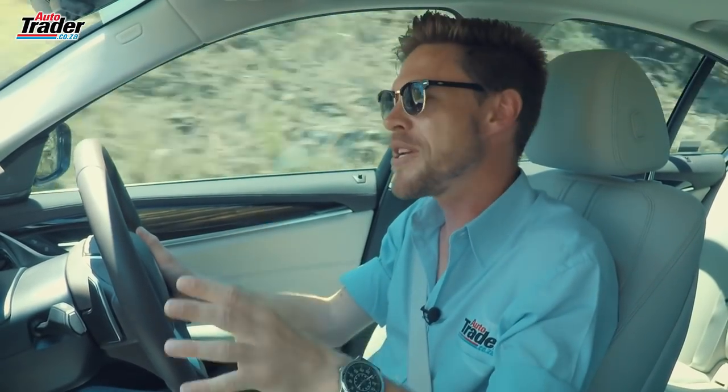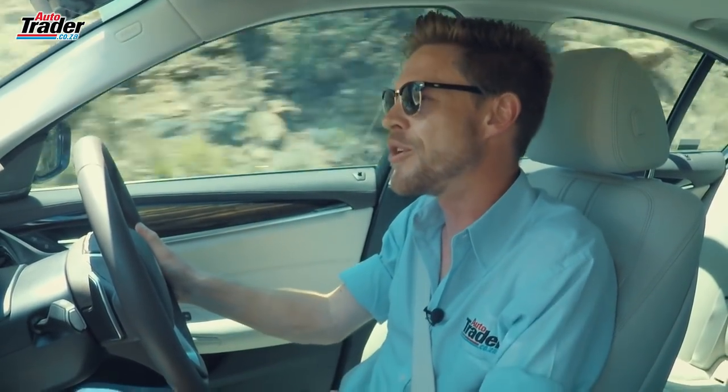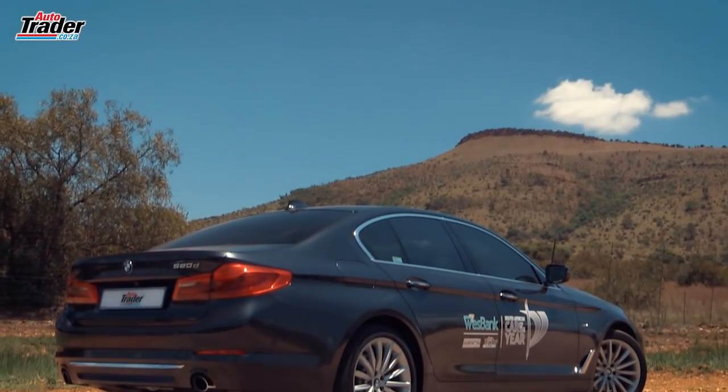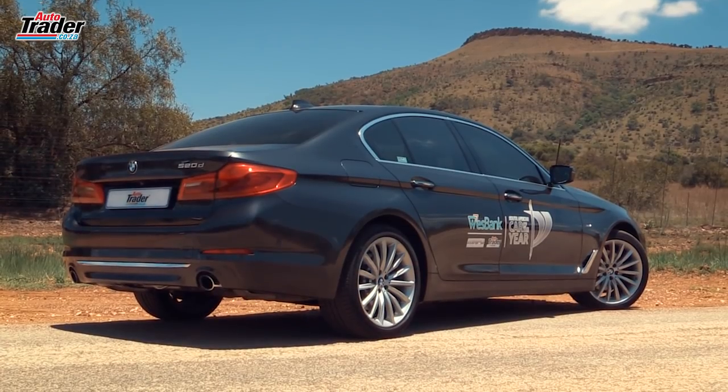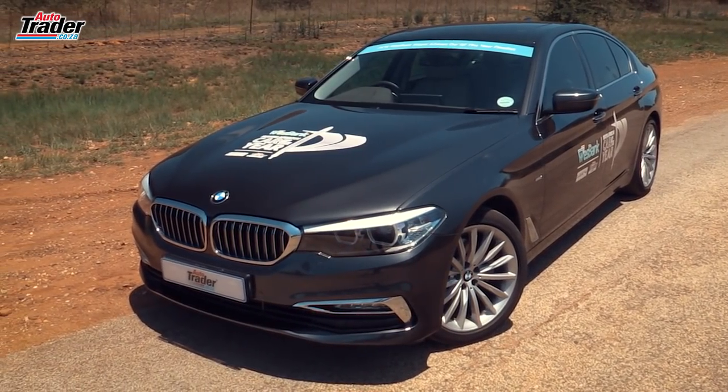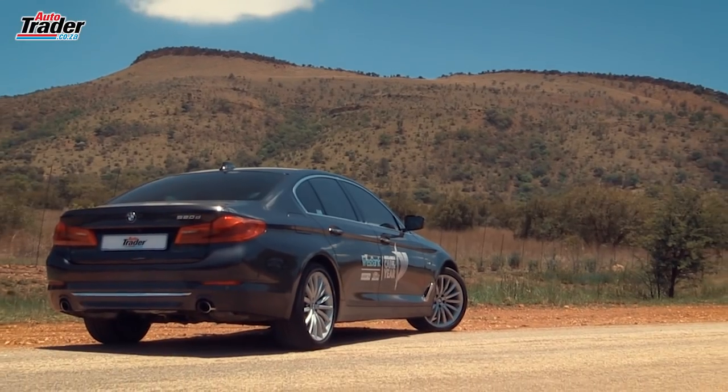The 520D is generally more than enough though, especially if you do not want to go tearing around the neighborhood trying to set the best residential lap time. It's an efficient mill that is quiet enough to drive daily and punchy enough to head out on the open highway and eat up some miles.